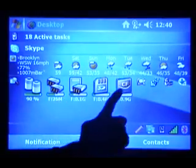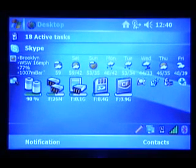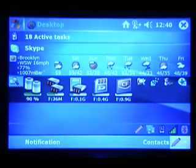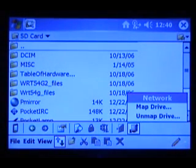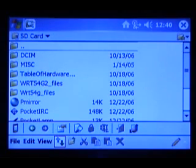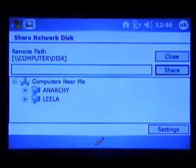If you've noticed right here, this is the Today screen. This over here is part of Resco File Explorer. The built-in File Explorer isn't all half bad, but Resco File Explorer is a whole lot better. It's not freeware, but I think it's worth it. It allows you to scan for network drives if you're connected to a Wi-Fi network, which is really great in conjunction with the Core Pocket Media Player, because that will allow me to stream videos across the network. See, there's my computers. Yay me.